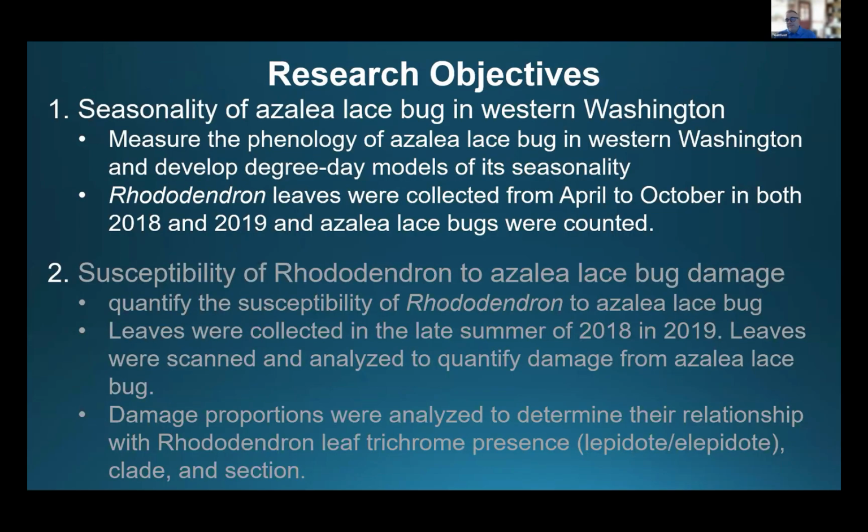I did this work for my master's degree. In this study, I focused on 2 objectives. The first objective was the seasonality of azalea lacebug in Western Washington. I collected rhododendron leaves in 2018 and 2019 and counted all life stages. I looked at this data to determine the life cycle timing and developed a predictive degree day model. And I'll only cover this briefly today.